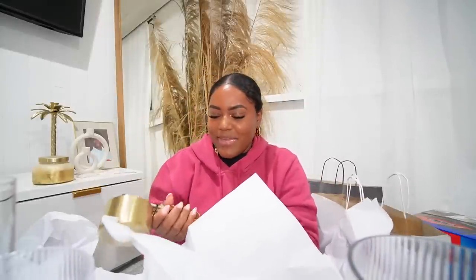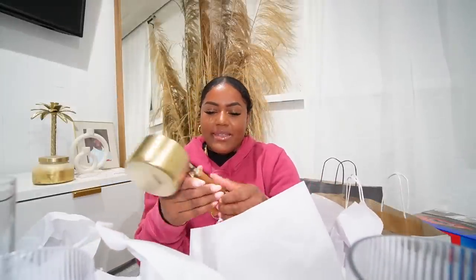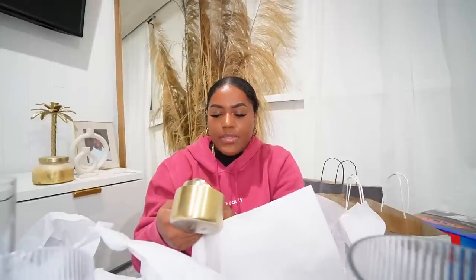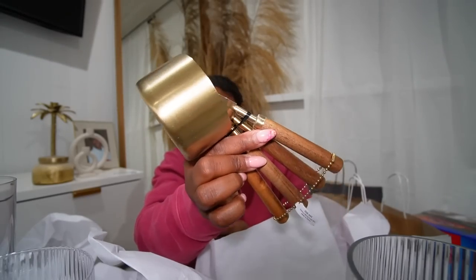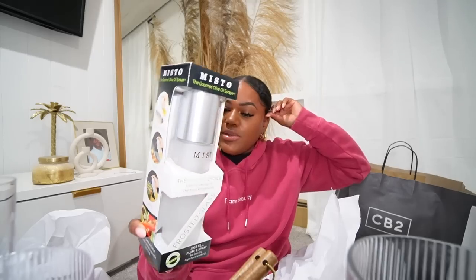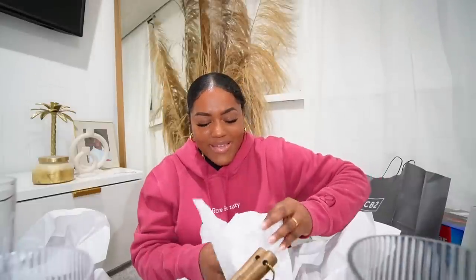Then I got this measuring set. I forgot I got this, but this is a little measuring set, and they're cups. So basically it's half a cup, a quarter cup, third cup, I think, and a full cup. I love the aesthetic, really nice golden brown. I love my golds and neutrals. Then I got a Misto sprayer. This is basically to spray your olive oil, so you can spray it over your food or if you're cooking.